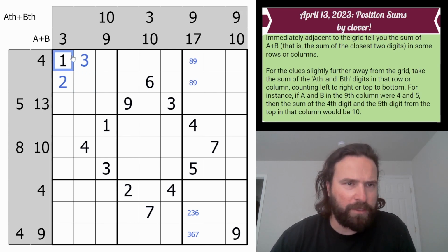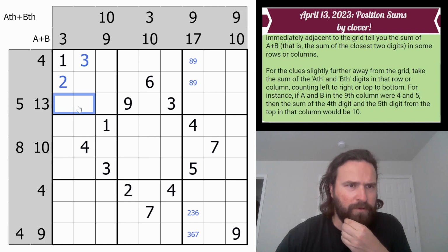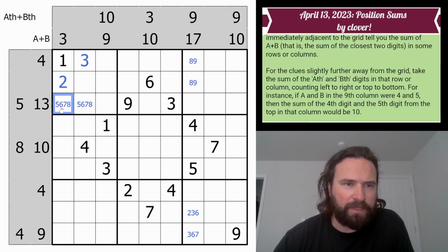We got 1 and 2 here, so for 13 these are gonna have to be pretty big. Can't be 9, so it couldn't be 9 and 4. Could be 5 and 8, or 7 and 6. All right, I'll fill those in. 5, 8, 7, 6. I'm guessing that.